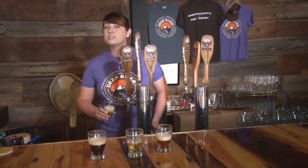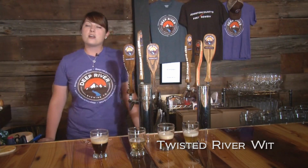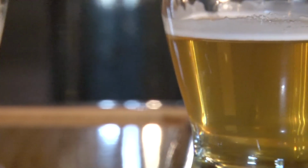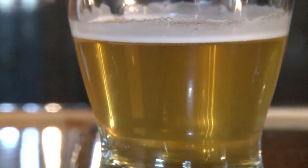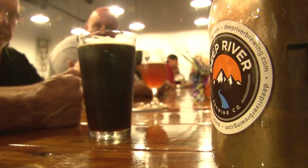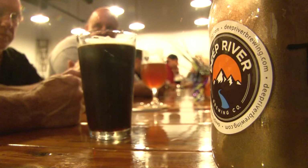And the next beer we have is our Twisted River Wit. This is my personal favorite beer. It's a Belgian wit beer. It has a little bit of orange and a little bit of lemon in it. And it's nice and light. It's a great summer beer, but it actually is a year-round beer. We call it our flagship. And it's 4.3% alcohol and only 11 IBUs, so it's not very hoppy at all. Did a lot of R&D before we got up to the big scale here with about 25 different recipes.